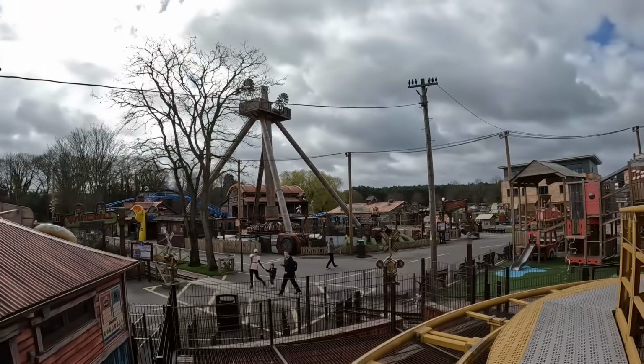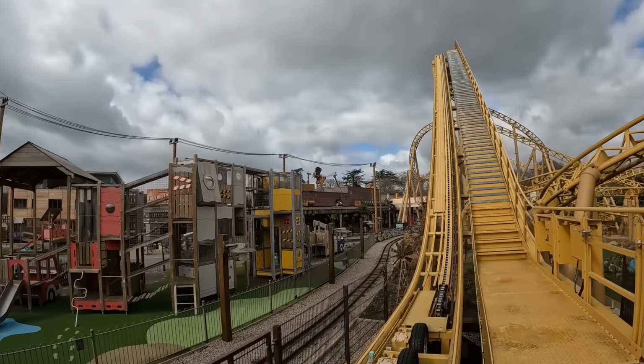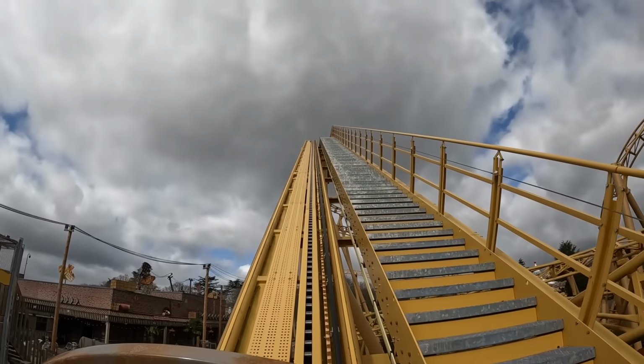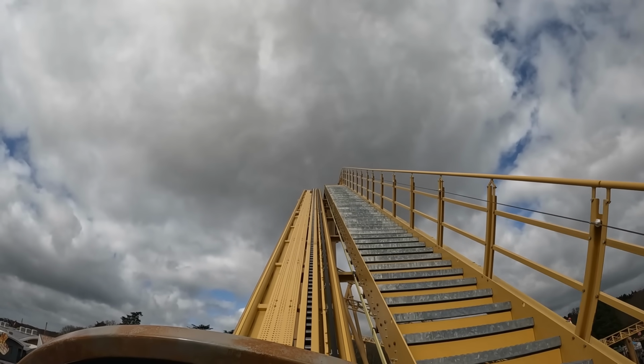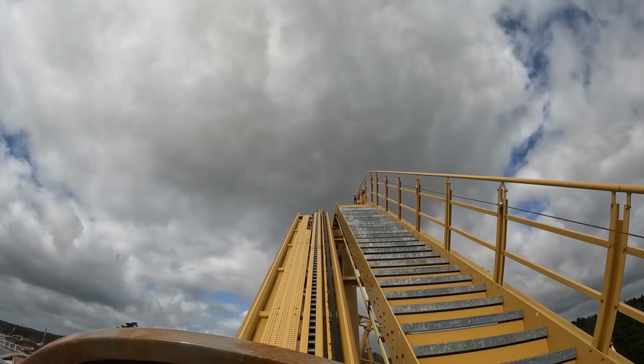Also worth pointing out, Paultons Park have got a great camera policy. You can bring on your cameras with a chest mount, which is fantastic, as long as your arms are secure. And here we go, front row. Hopefully we're going to be in for a dry day today. It looks a bit cloudy, maybe a little bit windy. But yeah, looking forward to just experiencing everything the park has to offer.